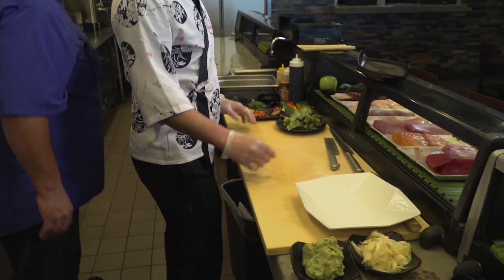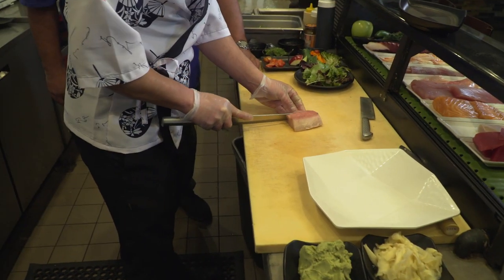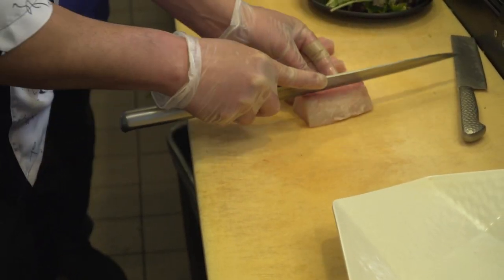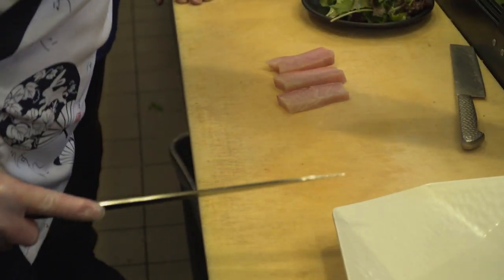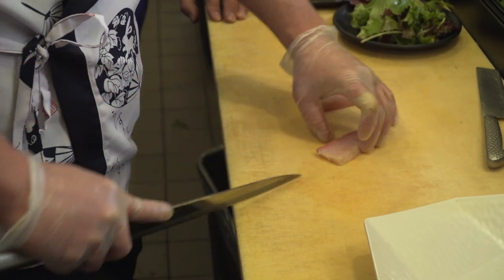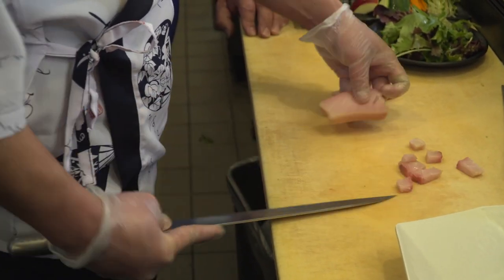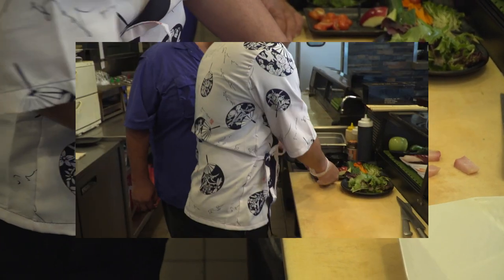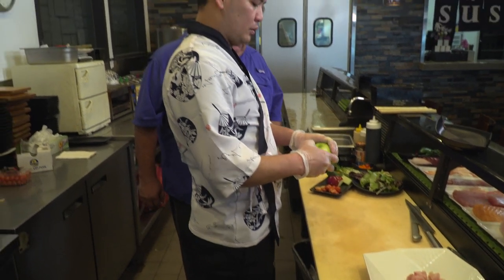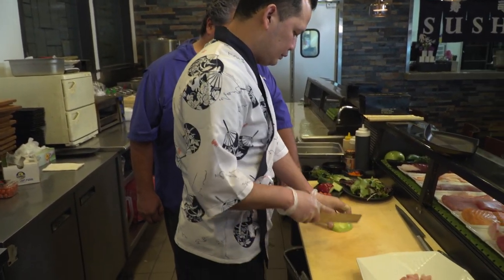Okay, so I'm going to start with a piece of yellowtail, slice a little bit thicker. Thicker even than for sashimi? Yeah, bigger than sashimi style because we have to cut a square one. Oh, okay. Cube it. Yeah, cube. And then next, I have some green apple, a Fuji apple, this one. I'm going to cut half, cube it too.